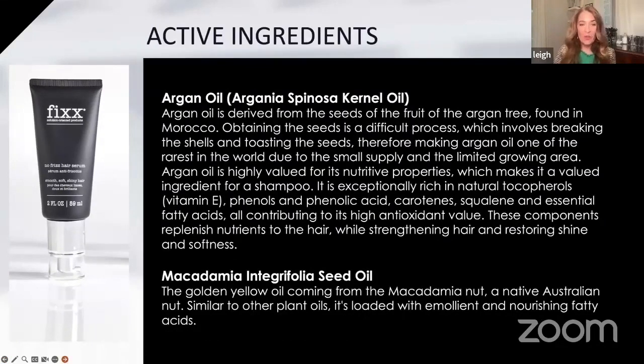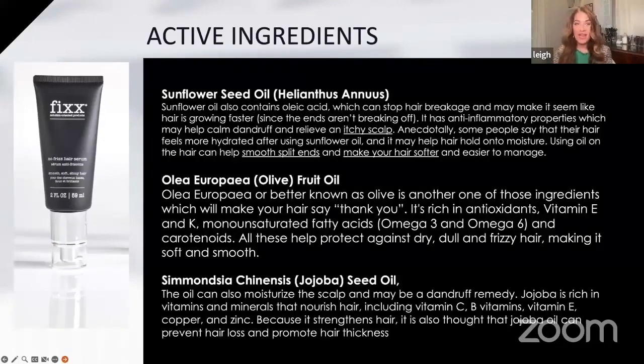And that is the golden yellow oil coming from the macadamia nut, a native Australian nut, similar to other plant oils. It's loaded with emollient and nourishing fatty acids as well. So that's a great ingredient to have in there. Now, sunflower seed oil also has oleic acid, which can stop hair breakage and make it seem like hair is growing faster since the ends aren't breaking off, because we will see a lot of breakage.